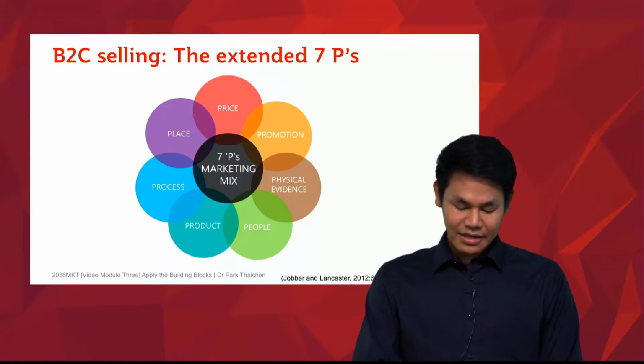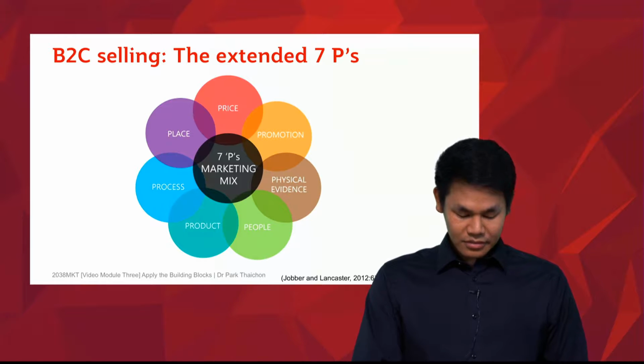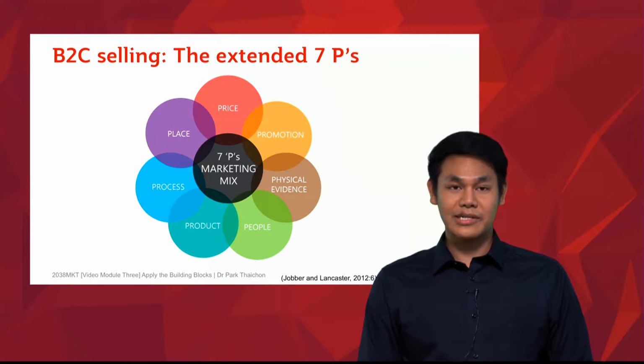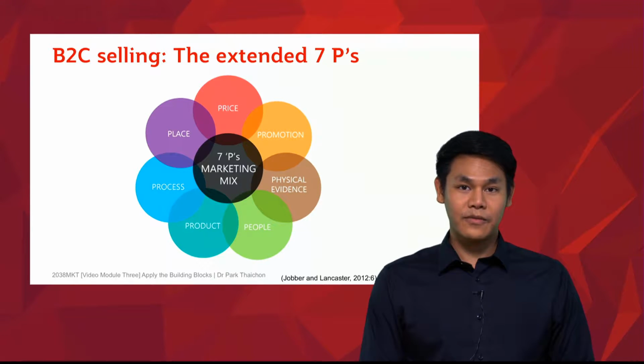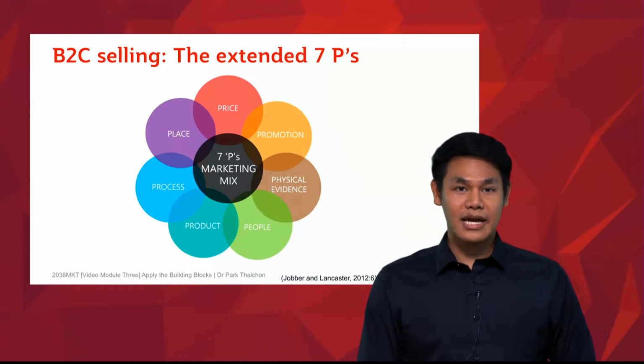Price, basically good value for money, how much do we sell, okay. Promotion includes advertising as well as sales promotion. So what are some of the sales strategies or sales promotions that we have at that particular time? People, when we talk about people, we talk about the staff, the ones who will run the business, the ones who sell the product, the frontline customer. So we talk about different types of sales groups that I showed you just now in the previous page as well.